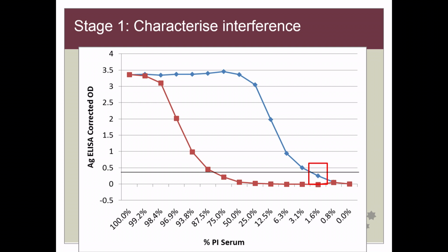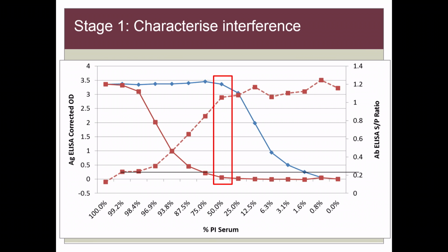And so, point those out. When we look at what's happening in the antibody in those same samples, this is corresponding with that red line there. These are our antibody levels. And it's around this point here that this is really the sort of situation that we see in our PI calves, where we've got a sample that we know contains enough antigen to give us a very, very strong reading.